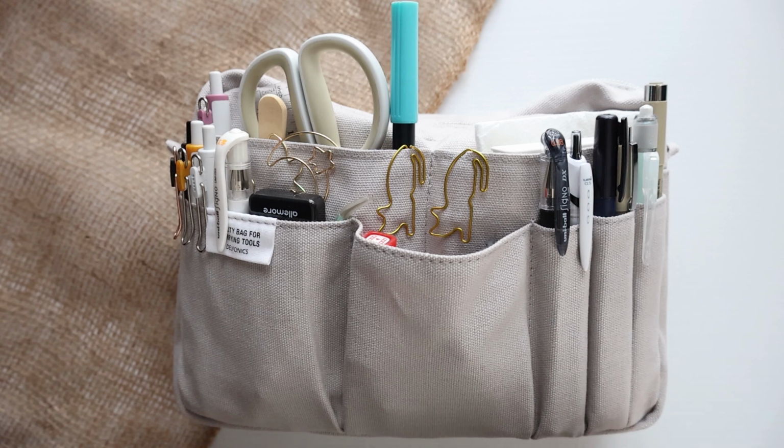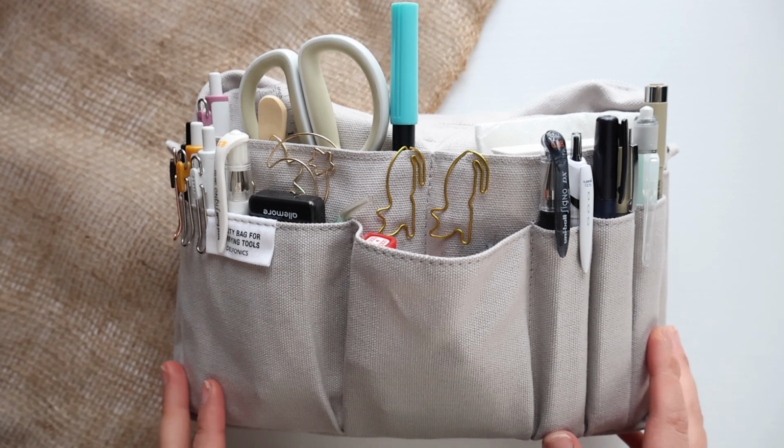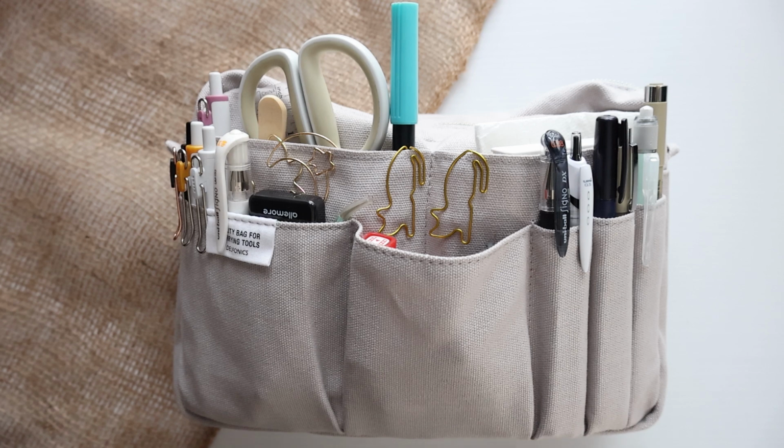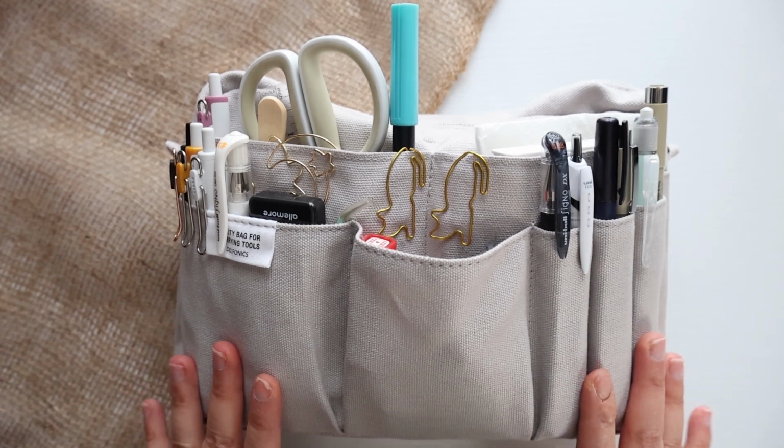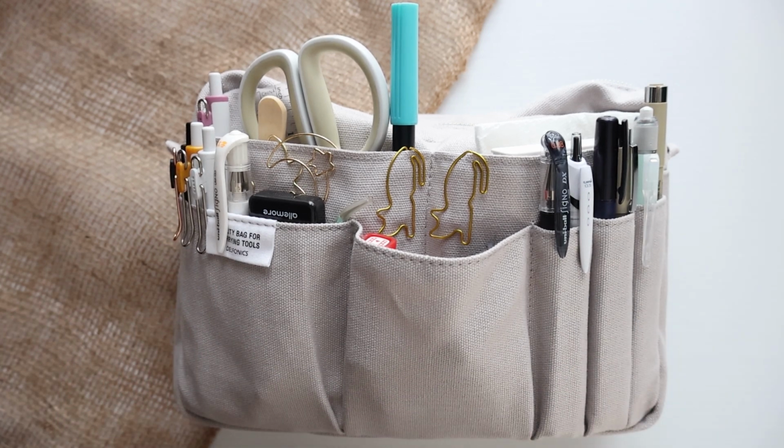Hey everyone! So I wanted to do an updated what's in my bag video. I did post one about a year ago and I was using a completely different bag. It was actually quite a bit smaller than this one. So I recently got this Delfonics bag back in January and have been using it.